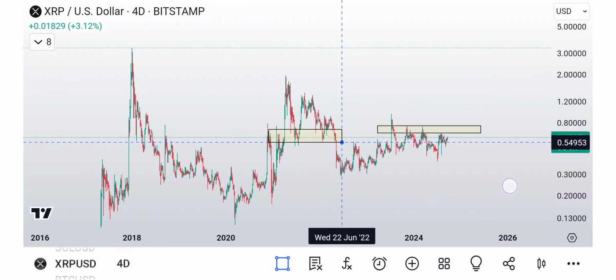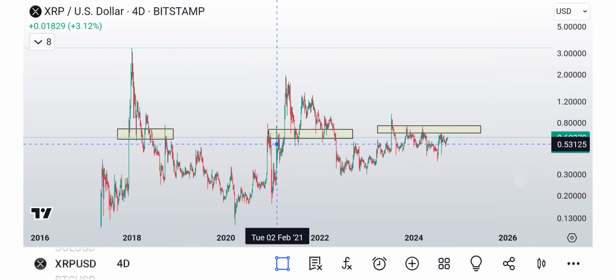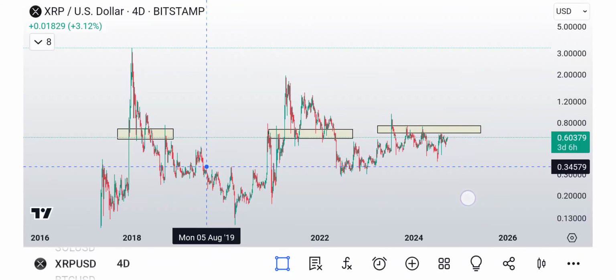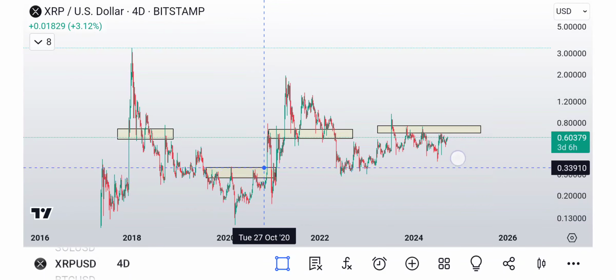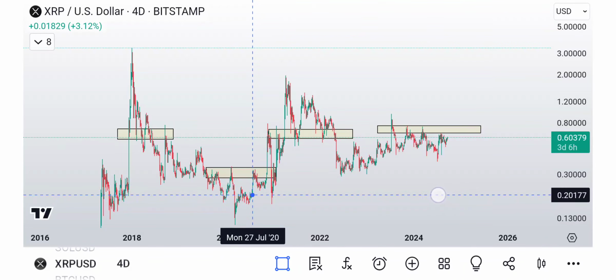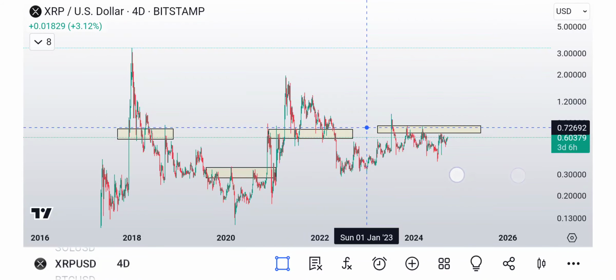I mean, you can see it right in here, right? And then you can even stretch it back right in here. So that is a very key area. Just like, for example, down here, this was a very key area to break out. We broke out, we came down, we made a violent back test that actually sliced right through, but then we ended up continuing to break out.